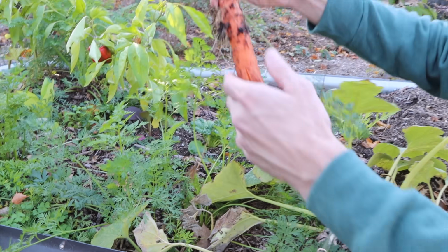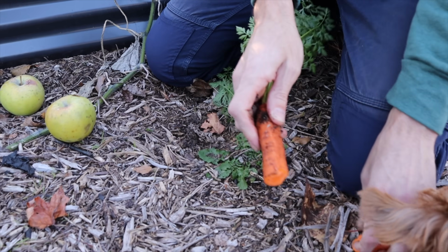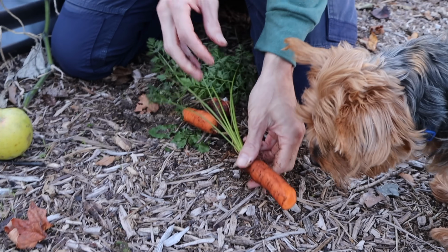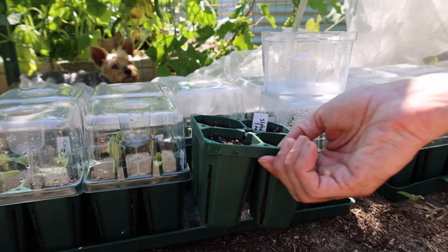Grabbing a carrot late in the season after frost, they're so sweet, they're so delicious, and there's nothing like it. That's why you need to get some carrots planted right now. Another crop we can still get planted in July is lettuce.